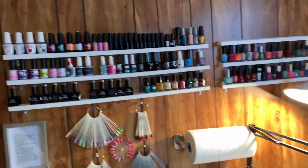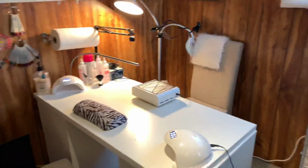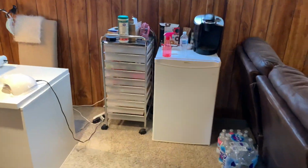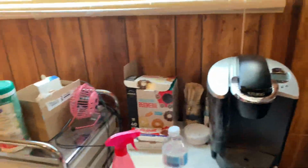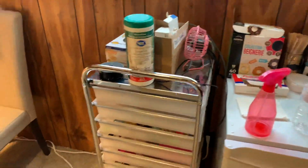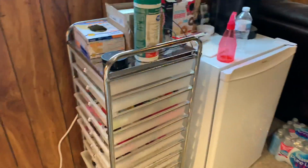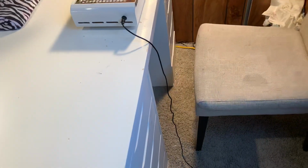But anyways, I had a lot of questions on my nail desk area tour video. I have changed it a little bit. As you can see, I added a mini fridge. I put drinks in there, have a Keurig and stuff, in case people want to make coffee. And then I have this organized drawer thing, and I put a lot of my nail stuff in it because I was growing out of the Alex drawers.